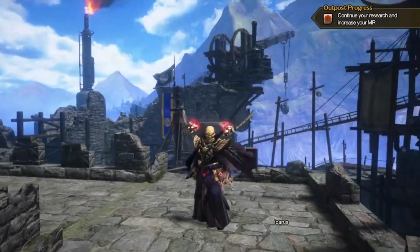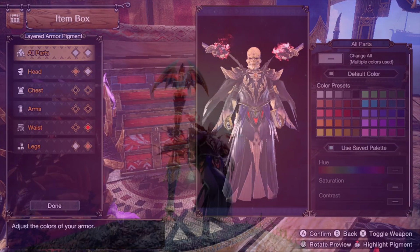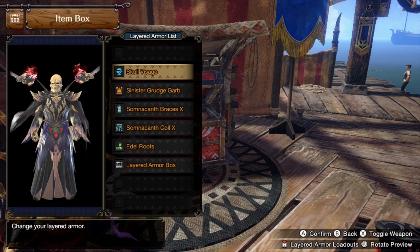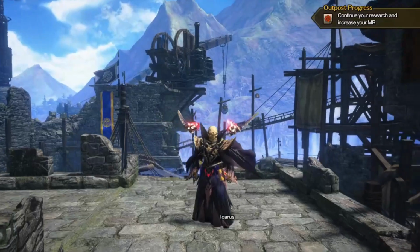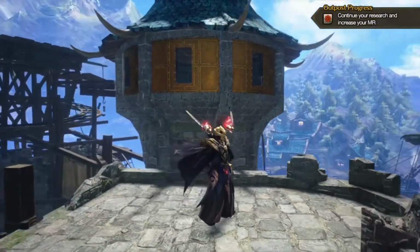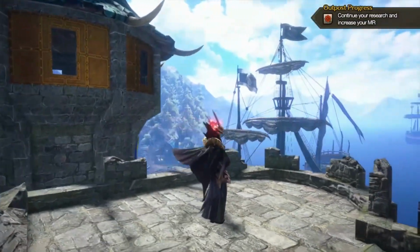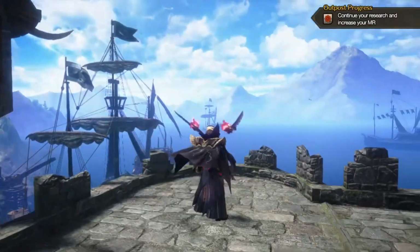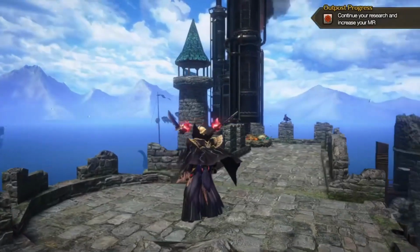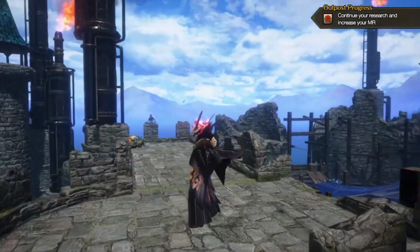The Sinister Grudge is finally the perfect chest piece for him, and of course the skull helmet really caps it off, and it's really fun to see, and pretty much just a pitch perfect cosplay, at least in the realms of Monster Hunter. And I do wonder how the monsters would get on if that encounter was actually going to happen. In any case, Overlord by God's Heart.